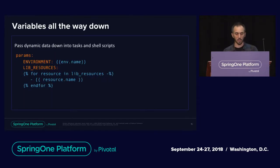And another powerful thing is, since these things operate in layers, we're talking about a Concourse pipeline that's calling a shell script, that's calling an Ansible playbook. You can pass variables and dynamic information all the way down to inform your shell scripts to what they need to do. This ends up becoming pretty powerful and opens the door to reusing a lot of your code.